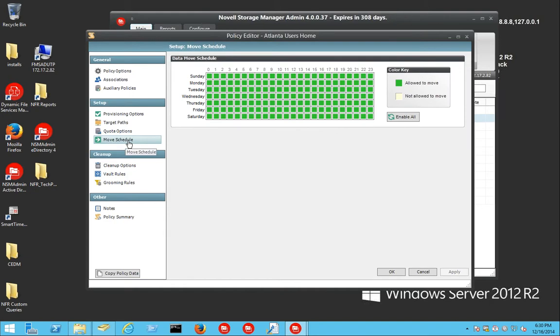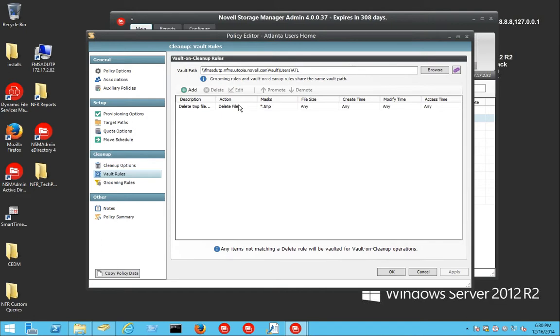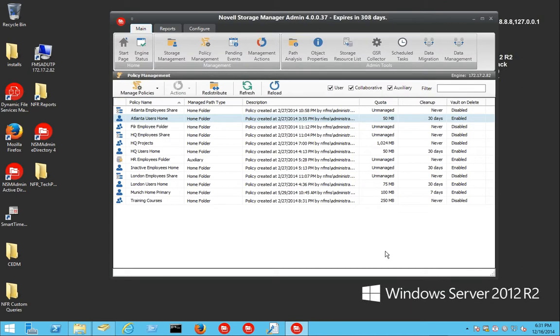We've got this concept called move schedule, which means if I'm going to do the move like I did with Chris Kringle earlier, and I moved from Atlanta to London, I could have said, well, I want this move to happen at a different time. I don't want it to disrupt my users during the day. And of course, I talked about vault rules. So in this case, we have one specific vault rule assigned with the Atlanta users directory, which means if I have any TMP files, I don't want them lying around. I just want those files to be automatically deleted because I don't require them. They're temp files. So that's just a little walkthrough on how those policies look.